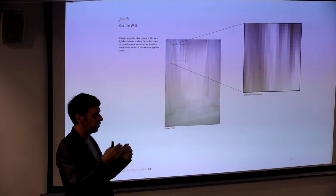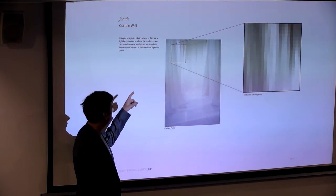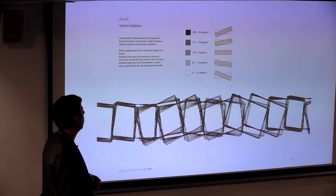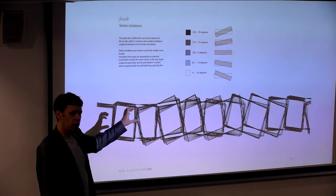So we could basically take a picture of a curtain, and we could assign a certain grayscale value to it, which, as you know, is a normal white to grayscale value. So we could read out a curtain as a numerical pattern quite easily. And we could work from that and script that into something that rotates simple concrete elements based on a pattern. And we could probably quite easily recreate a curtain out of that.